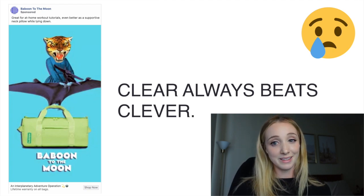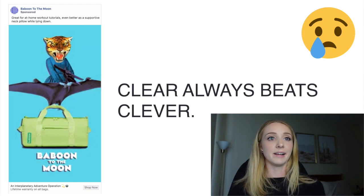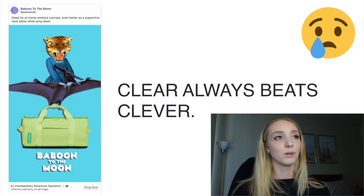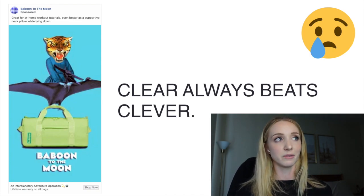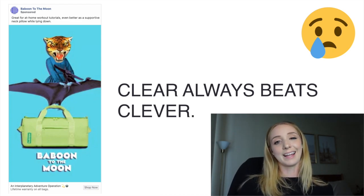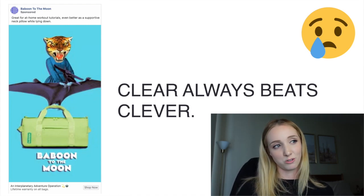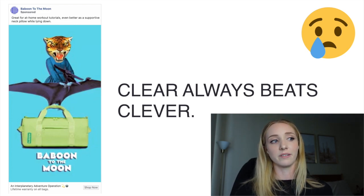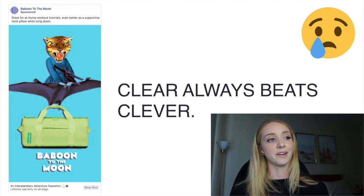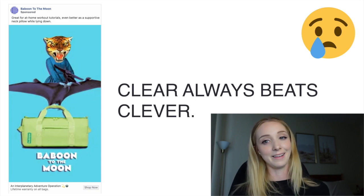I think this advertiser was trying to be too clever with their advertising and be cool and unique. But really, it just didn't hit the mark, because if I'm a consumer and I don't know what this brand is, after reading the caption and seeing some bat tiger thing flying through a grocery store, I still don't know why I should buy this workout bag or even what you're selling. The headline is also very odd. It says, an interplanetary adventure operation. I do not know what you're selling.